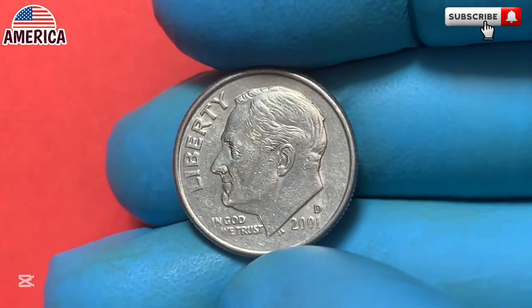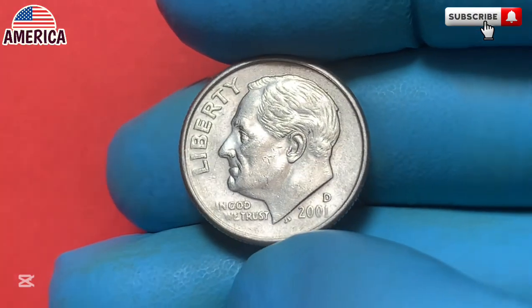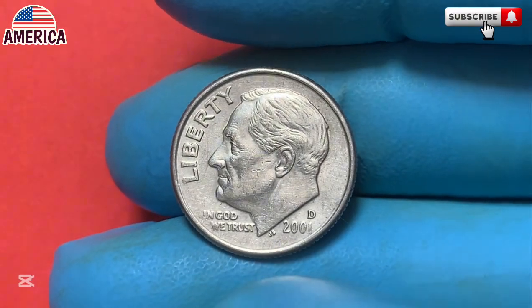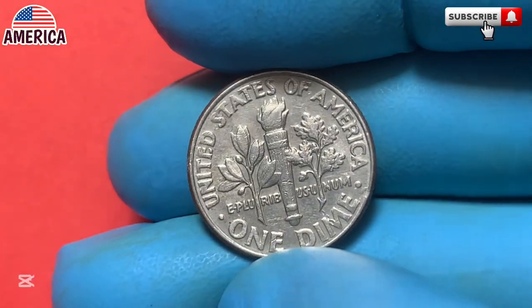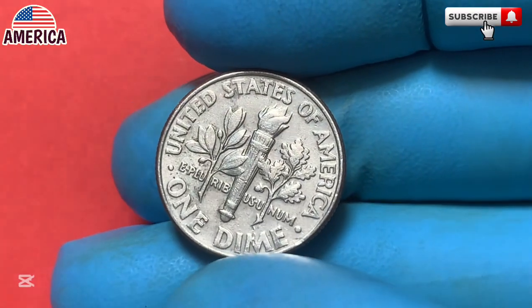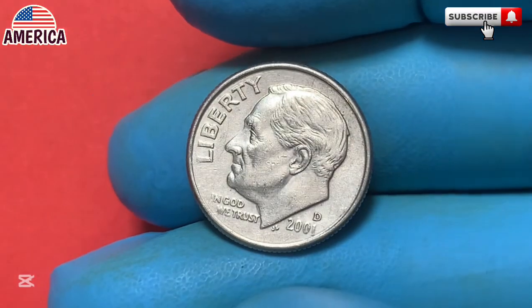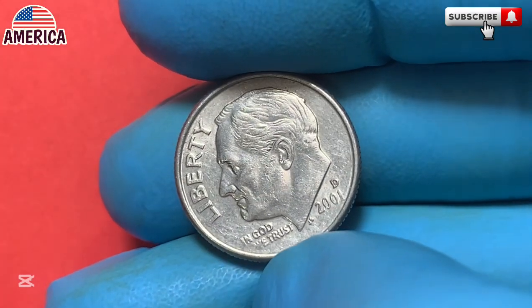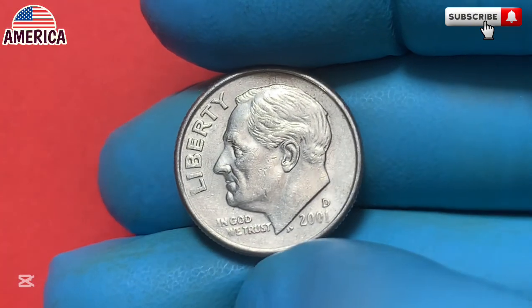The 2001 version of the Roosevelt dime, like most dimes, was produced in significant numbers. However, what sets this coin apart is the year of its minting and the specific circumstances surrounding it. At first glance, it may appear to be just another modern-era dime, blending into the sea of everyday currency. But what you might not know is that, like many seemingly common coins, certain versions of the 2001 D Roosevelt dime have the potential to fetch some serious cash in the collector's market.